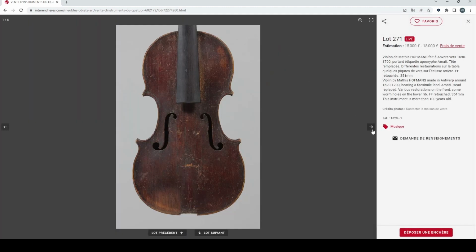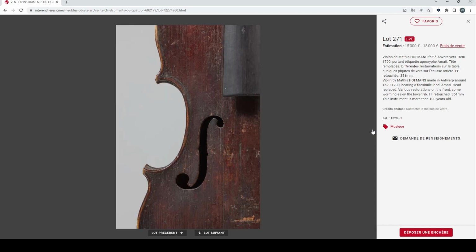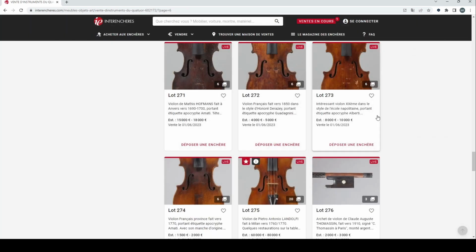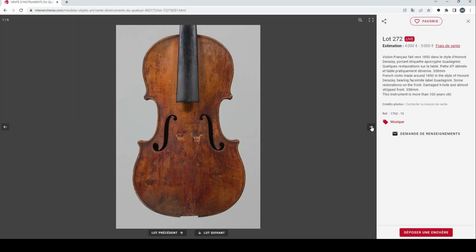Oh, another Hoffman's violin there, 15 to 18. That's curious that there's two here. Head replaced. Right, that is quite unusual to see two Hoffman's violins in one place, 15 to 18. That is pretty curious. French violin, 1850.